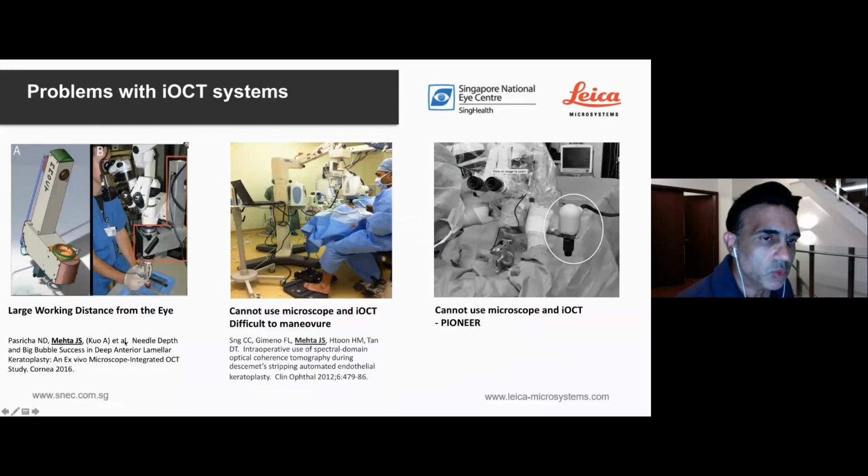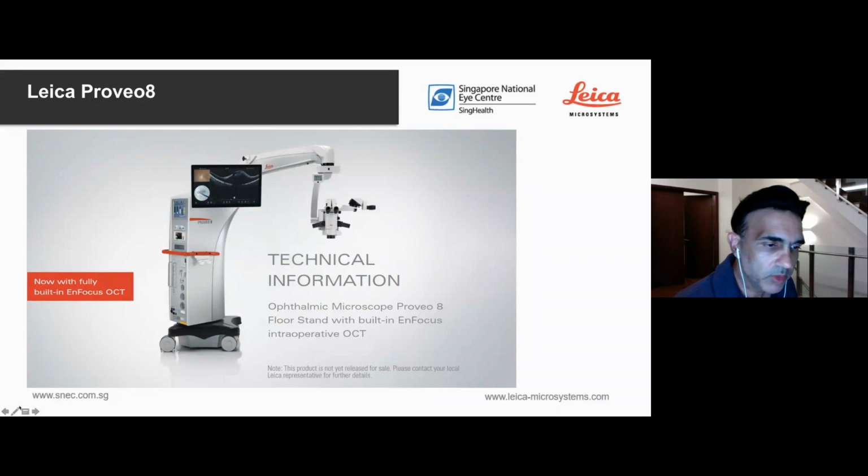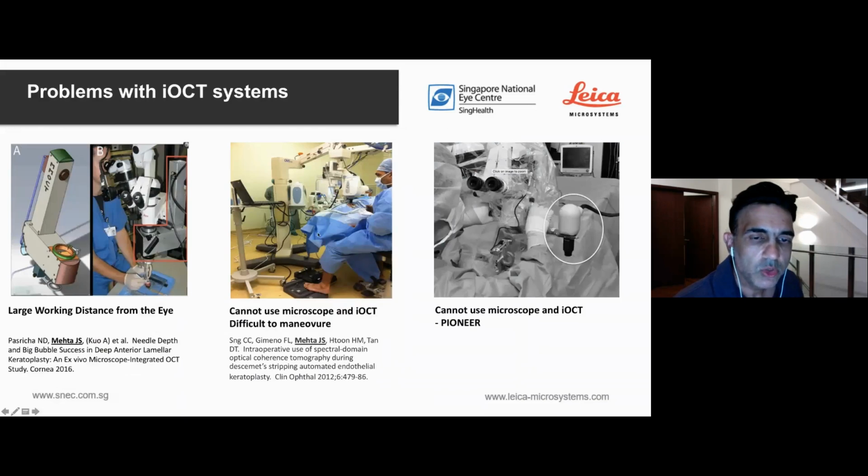So these are some of the issues with some of the OCT scans that have been used in the past. Typically with this one in the middle over here, you cannot use the microscope. The microscope has to be moved well away when the intraoperative OCT is in position, and it's difficult to maneuver. You have to use the foot pedal over here to get the scan. The scan was good quality, but it's very difficult to maneuver, and somebody had to move the scan into position. Even with the Pioneer study, you cannot use the microscope and the intraoperative OCT at the same time.